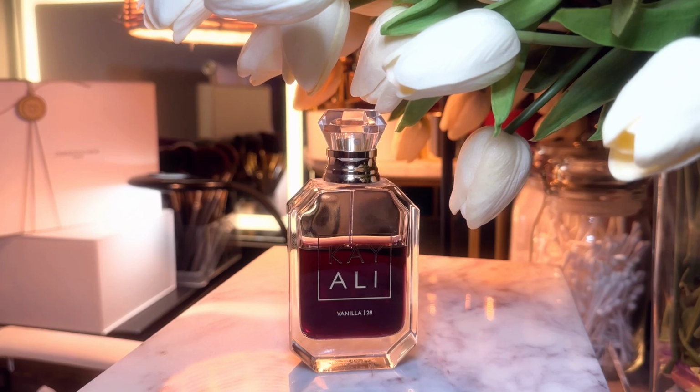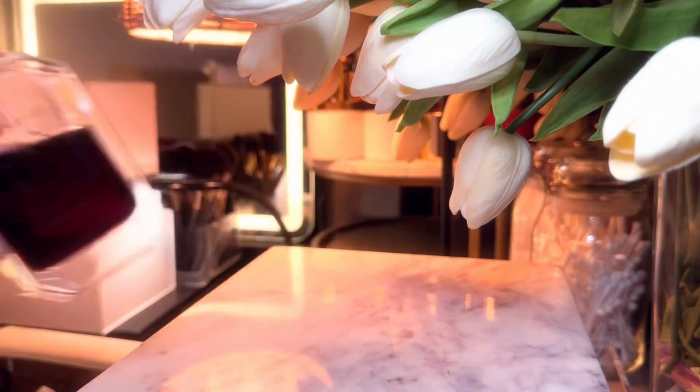And when you start to get into vanilla, you'll compare a lot of vanilla scents to this scent if you have it in your collection, because I do it. I don't know why, but if it doesn't kind of compare to this, it's not a good vanilla scent to me. I mean, I know it's not the top tier, but it's the top to me. And this one is Vanilla 28 by KayAli.